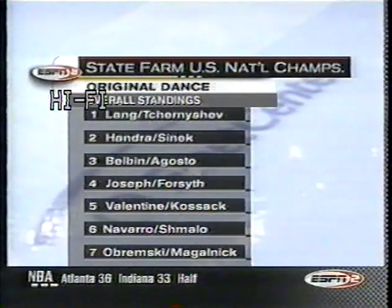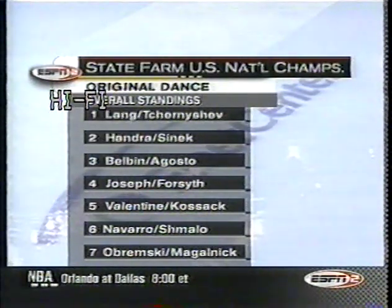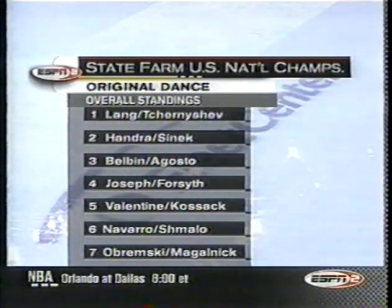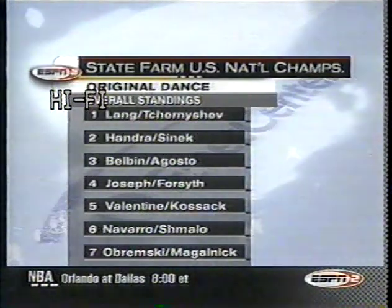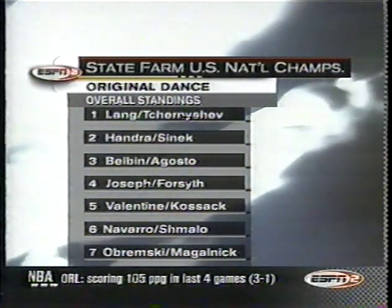But it's the two-time and reigning champions, Lang and Chernyshev, in the lead right now after the original dance, ahead of Hendra and Sinek, who are in a good spot for the silver as well as the second place on the world championship team. Belbin and Augusto round out the top three. The leaders have been joined by Peter Carruthers right now.